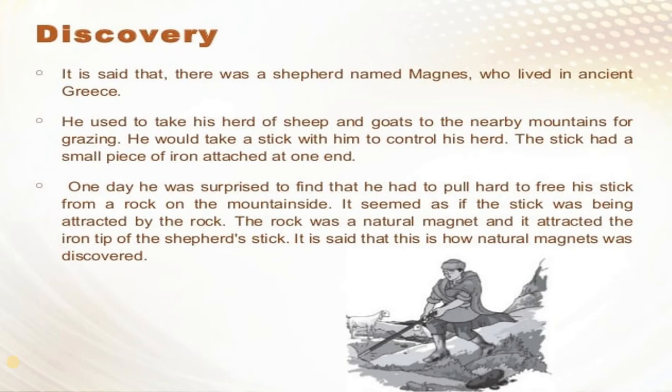So one day, Magnus suddenly felt that something was pulling his stick away from him. It appeared as if the iron covered end of the stick was being attracted by a rock and got stuck to the rock. Magnus had to pull hard to free the iron end of the stick from the rock. Actually, the rock was a natural magnet which attracted the iron end of Magnus's stick. This rock, which behaved like a magnet, was given the name magnetite. The magnetite rock contains iron. The magnets were named so after the name of the shepherd, Magnus.